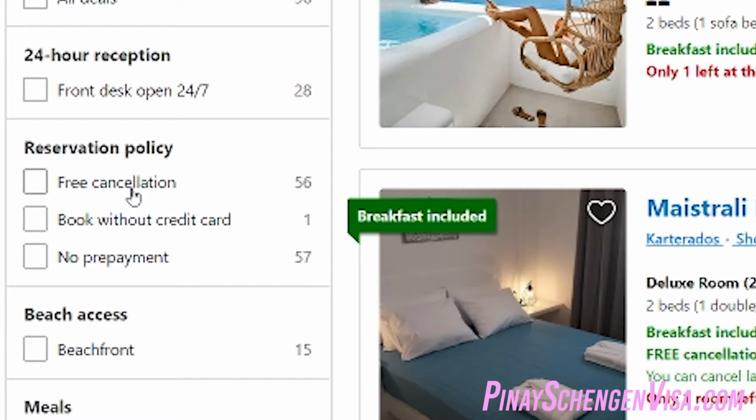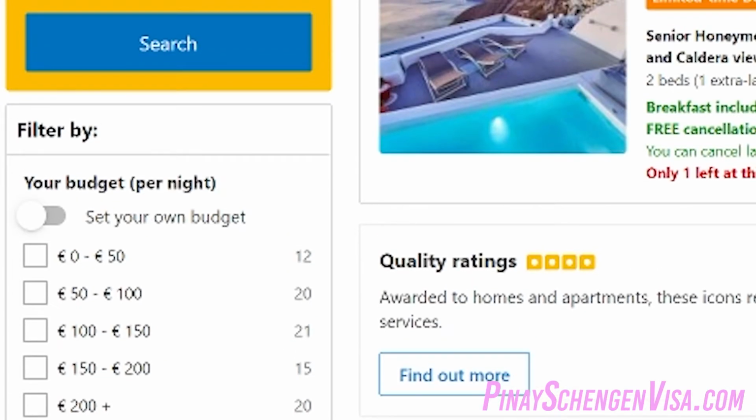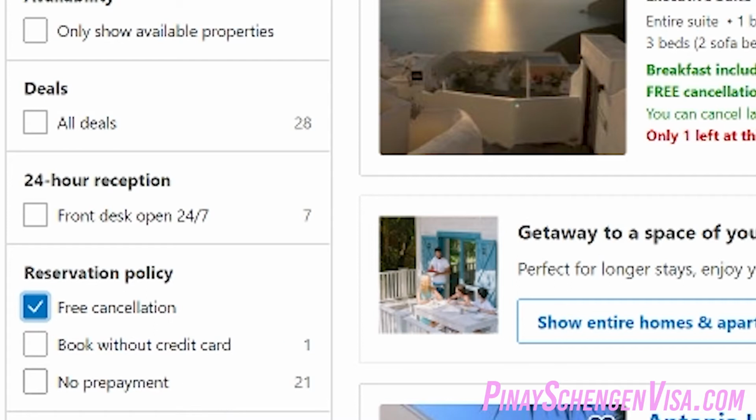Under reservation policy, there are 3 options: free cancellation, book without credit card, and no prepayment. Most of the time, I check all three. It will provide me the hotels that I can book without payment. So for now, let's check the first one, free cancellation. And it will give you all the hotels that you can book without paying for it.